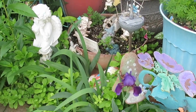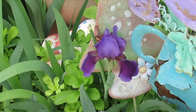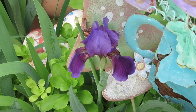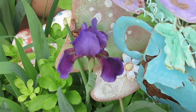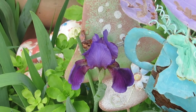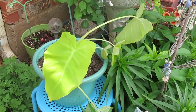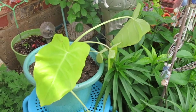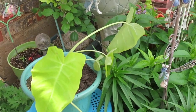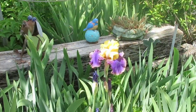And I love these little Siberian irises popping up. They're smaller, but they're just so pretty, and especially here the sunlight catches them and just makes them dazzle and shine. And I also got this pretty little, it's called a lime zinger elephant ear. It's not standing up real well yet, but I think it will. It's just newly potted and has to put its roots down and get a little stronger.